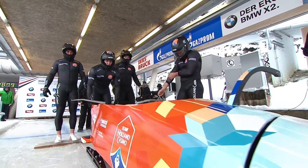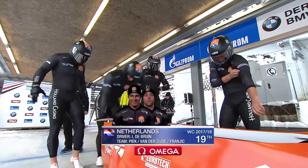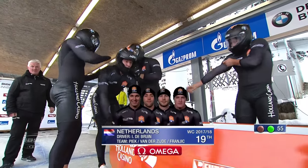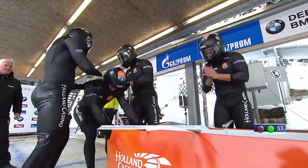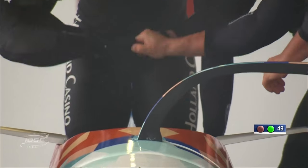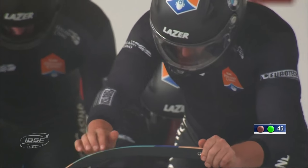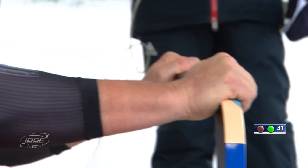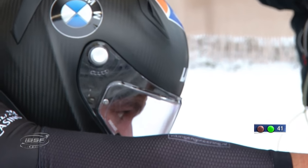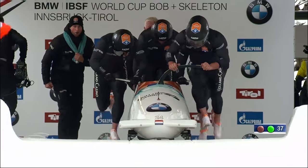This is Ivo de Bruin of the Netherlands, third of our 25 starters. 27th here last year, missed the cut by some margin. Didn't make the cut in yesterday's two-man race either, and was then subsequently disqualified. Haven't yet found out why. Best four-man World Cup result, 15th in Lake Placid, December last year. Go! Go! A brand new sled.